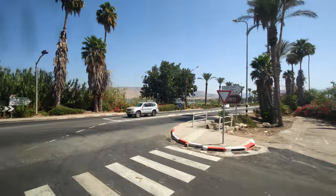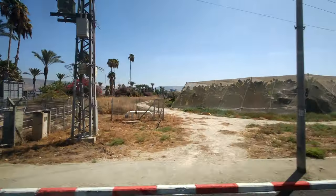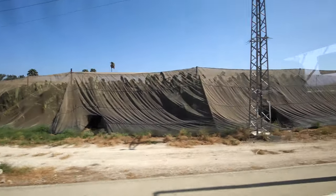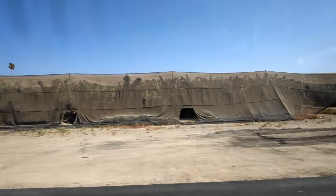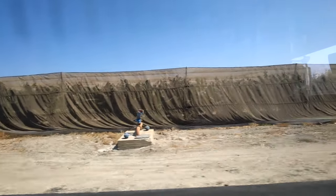Now this is Degania B. You saw on the sign. Degania, what does it mean? It means a wheat field. Now this kibbutz, this agricultural settlement we are going to eat in, is called Degania B. Why is there a Degania A and a Degania B? And by the way, on your left, you see these are banana plantations.